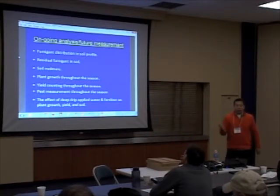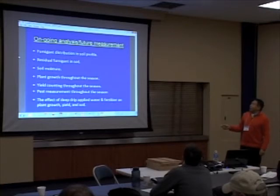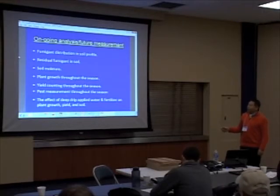The ongoing analysis and future measurements include the distribution in the soil profile, residual fumigant in the soil, and soil moisture. All these samples are ready, and we only need the lab work.